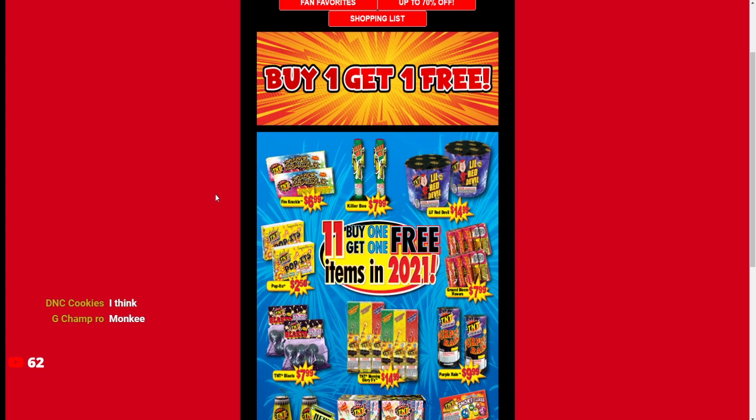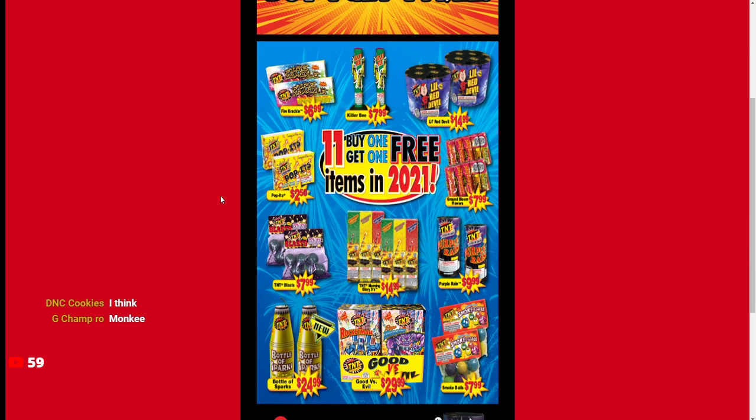Moving on to the buy one get one free section. Stay away from Little Red Devil, Purple Rains. These are still BOGO and pretty much the same price they always have been. So I'm imagining the DFS Purple Rains will probably be around the same price. There's a price increase, so definitely pick up some Purple Rains.